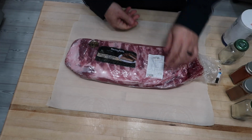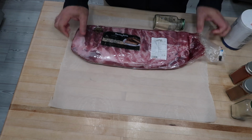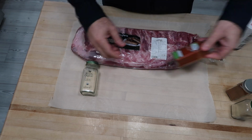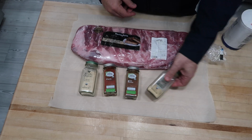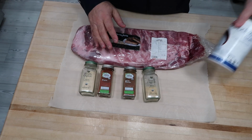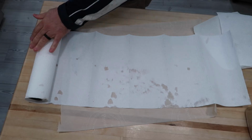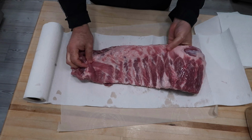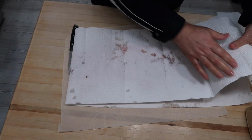For supper tonight, my husband Robin made pork ribs, which was a great treat. He seasons this in two different phases. So the first phase, he's using onion powder, paprika, chili powder, garlic powder, salt, and brown sugar. He paid $4.49 a pound for the ribs, and so it came to $11.50 for the whole thing.